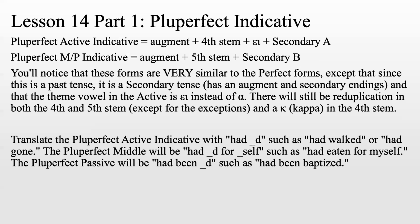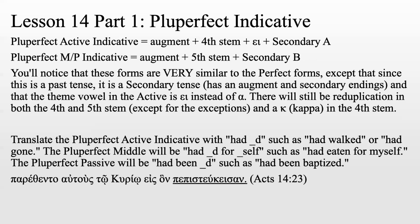We'll translate the pluperfect active indicative with had blanked, such as had walked or had gone. The pluperfect middle would be had blanked for himself, such as had eaten for myself. And the pluperfect passive will be had been blanked, such as had been baptized.